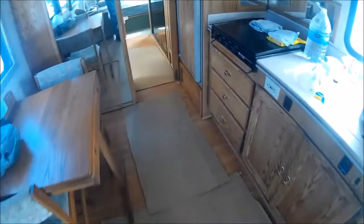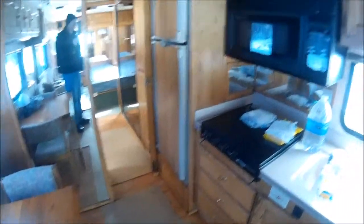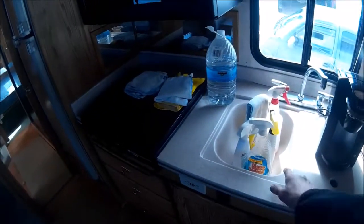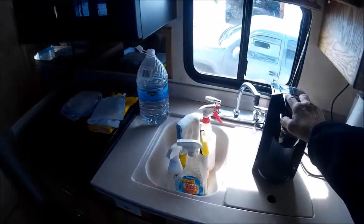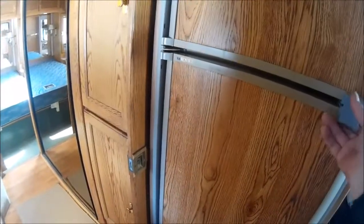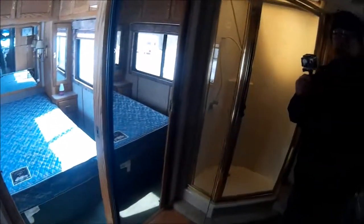Right now I've got them covered up with plywood or cardboard because everything is so muddy around here. Got a convection microwave, solid surface countertops. We do have the other cover there, it's just put away. Had to bring my coffee pot out, that's the first thing we had to bring out. And a Dometic refrigerator freezer with an ice maker. And a typical bathroom. More mirrors.